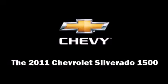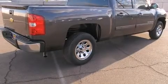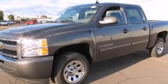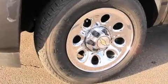Step into the 2011 Chevrolet Silverado 1500. This four-door, six-passenger truck is waiting for you to take home. Smooth gear shifts are achieved thanks to the powerful eight-cylinder engine, providing a spirited yet composed ride and drive.